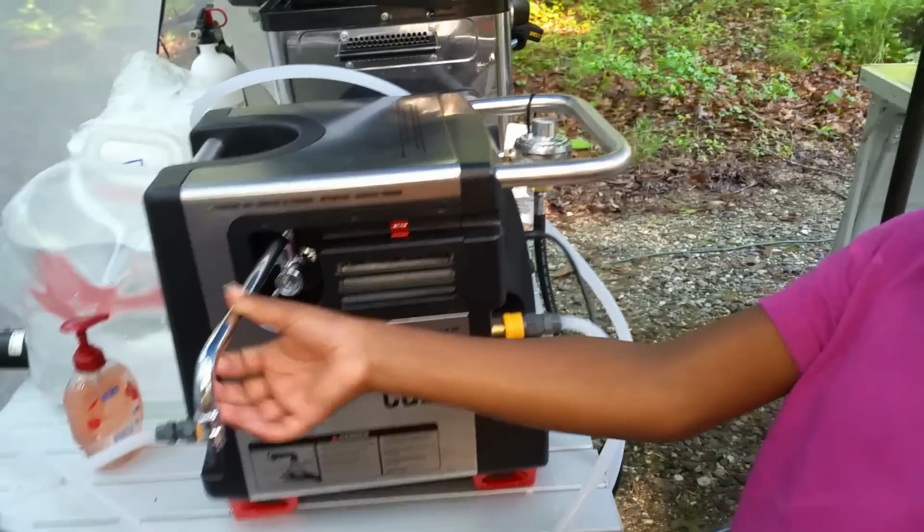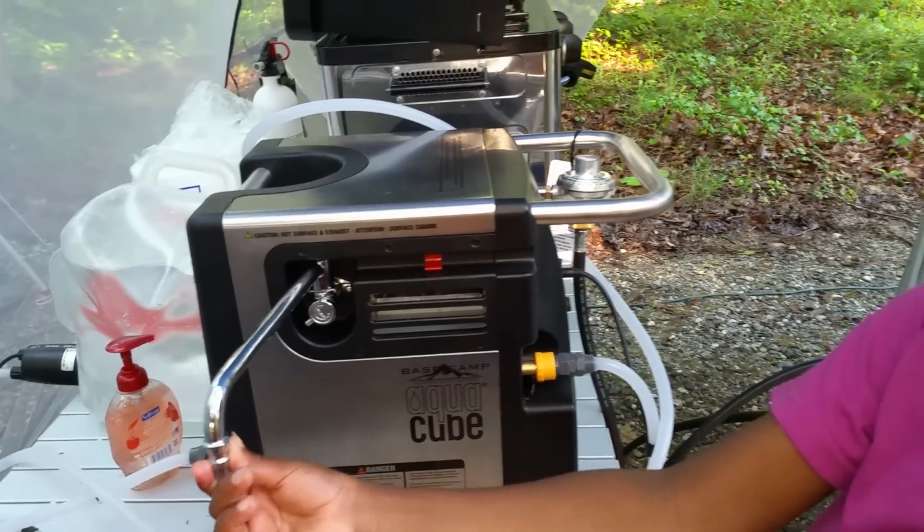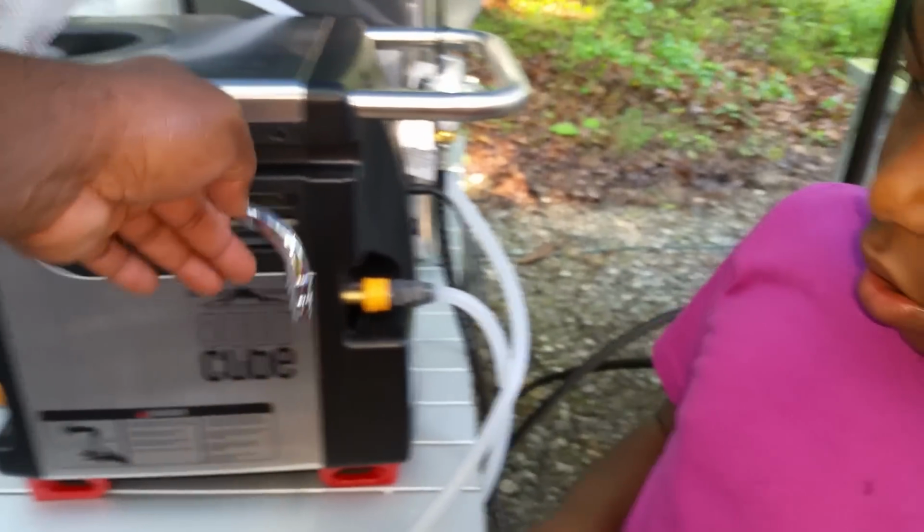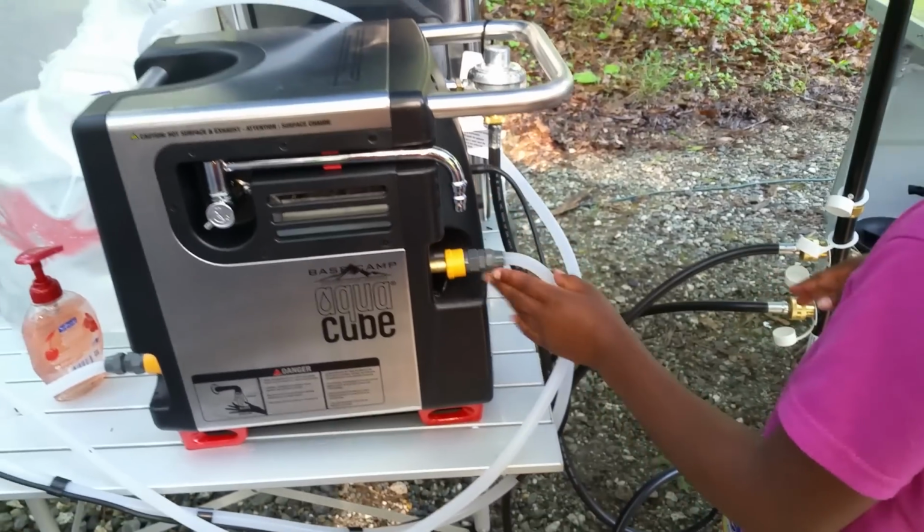Say you want to make some hot cocoa or a cup of coffee, you can just roll that out and fill it up, and everything's automatic. You turn it on and the pump starts pumping.